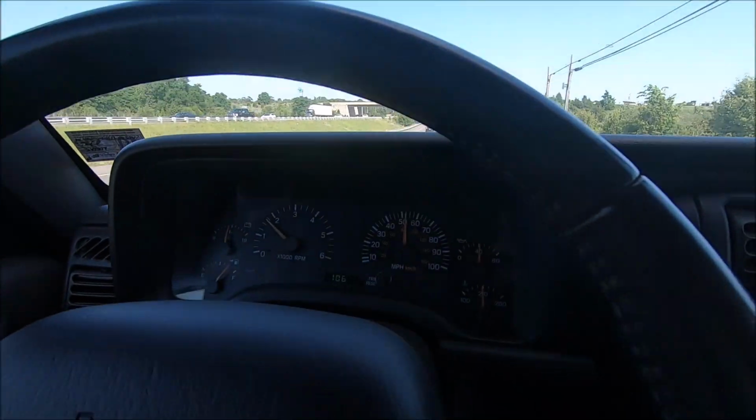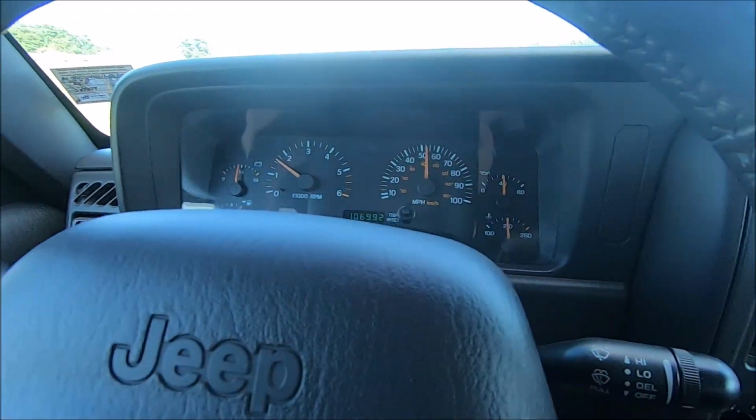One thing that I like about my XJ here is that we can hit a light off-road trail just like the one that we just left, and then we can drive back home cruising at 55 with no issues whatsoever. And of course, temperature is right below 210, right where it should be. So great vehicle all around as long as you take care of it.